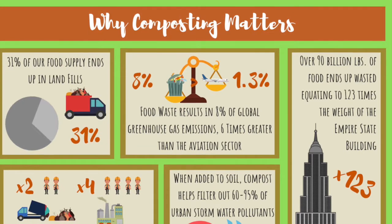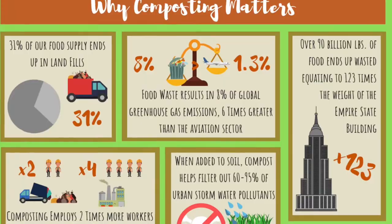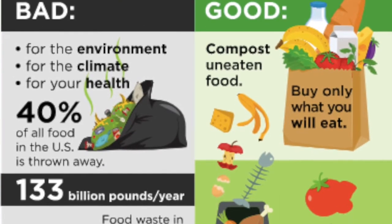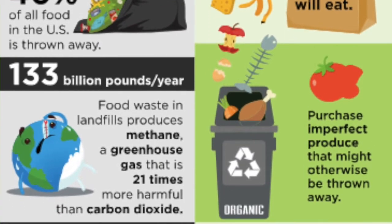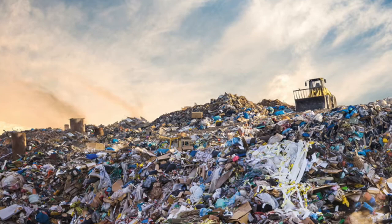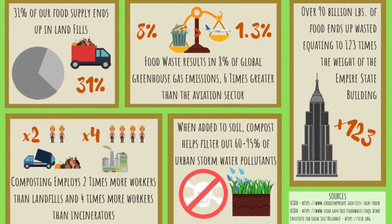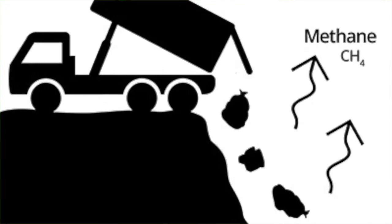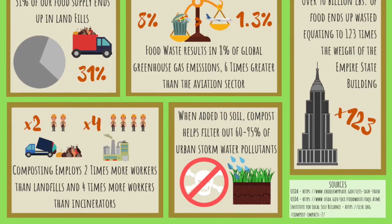Why should we compost? After all, it can be a little bit gross and smelly, but did you know that if everyone composted their organic scraps at home instead of sending them to the landfill, we could reduce our landfill by 50%? Why is that important? It's important because if we compost, there are fewer landfills, which means there are fewer greenhouse gases like carbon dioxide and methane. Basically, composting is just good for the earth.